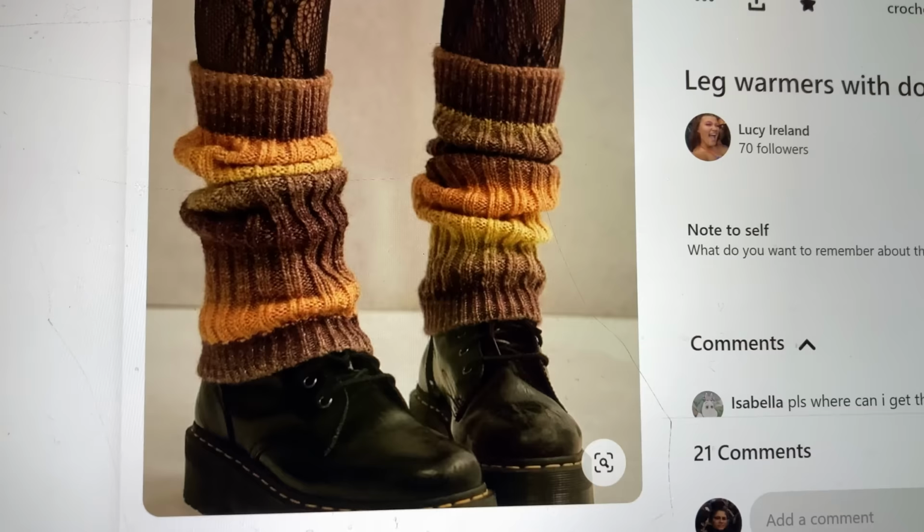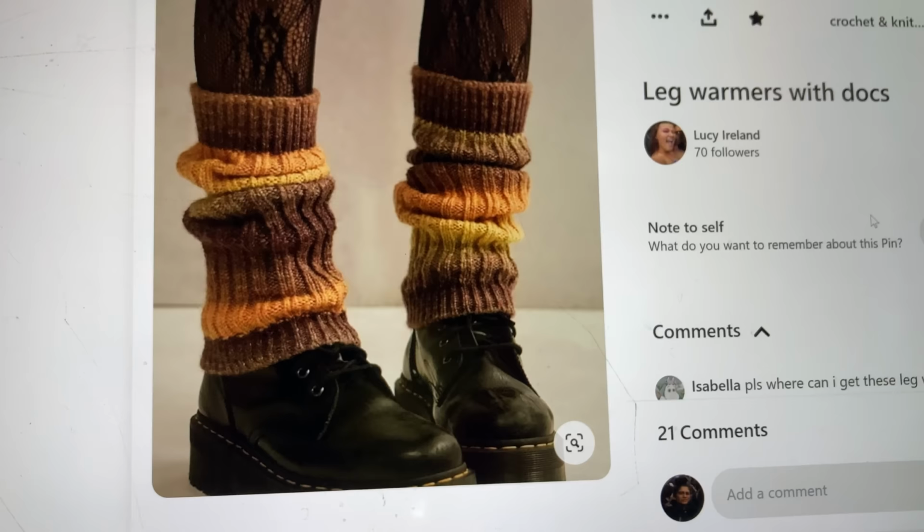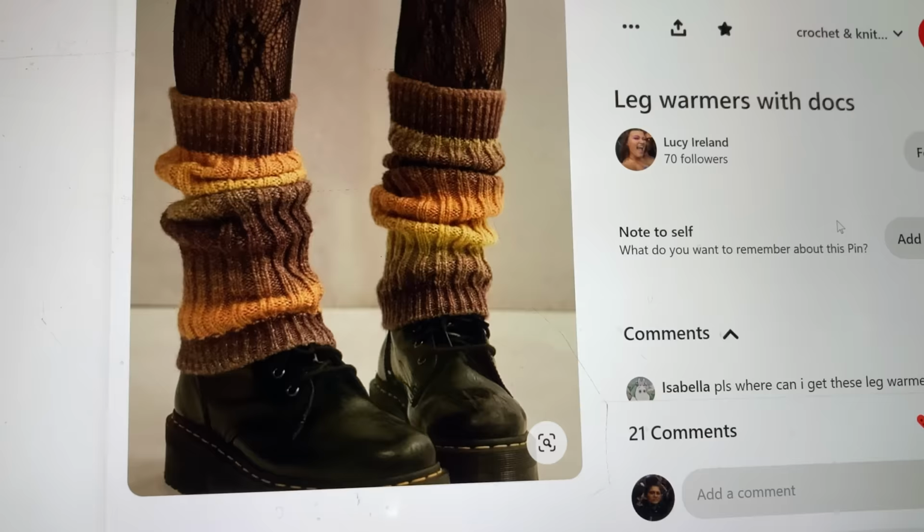And in one of the reference photos I'll show you, these leg warmers right here are from Urban Outfitters. And I don't think they sell them anymore, but I think these are really, really cute. And I can see myself wearing them exactly like this with the tights and Docs and all. And that's influencing me to use the muted colors a lot more now. So I might just go ahead and do that.